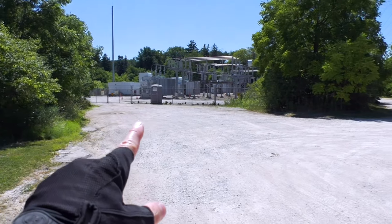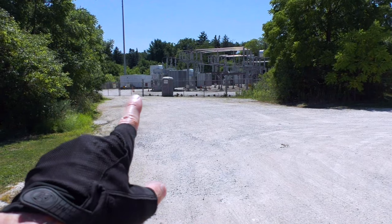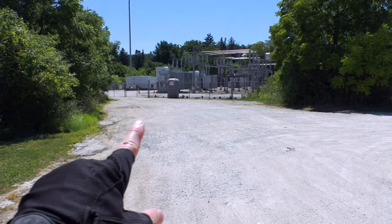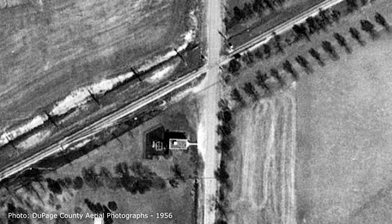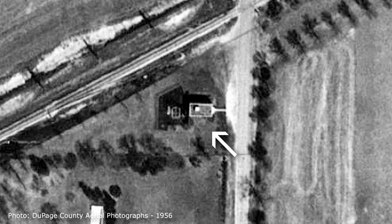And notice how the utility company Commonwealth Edison today has continued with that pattern, and they have an electrical substation located almost in the same spot. We've seen this pattern before on other branches where the utility co-opts the previous function and continues to use it as an electrical substation.